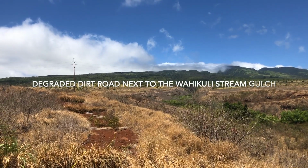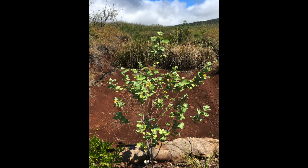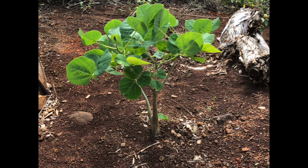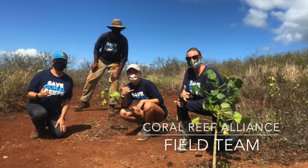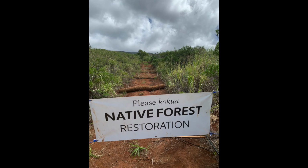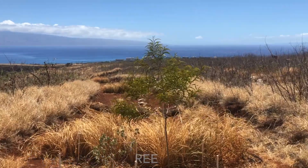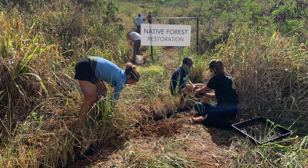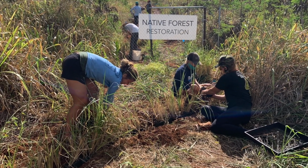Unfortunately, the continued use of roads parallel to stream gulches furthers the erosion, while decommissioning them by planting native species helps restore the watershed, which protects our native habitat and connects our broken ahupua'a. Coral Reef Alliance has identified these degraded roads along streams as prime areas for native plant restoration. So we are creating corridors of native plants on dirt roads that would otherwise be degrading and causing damage to the ahupua'a. This is why you may see fences with native plant restoration located in the West Maui Mountains.